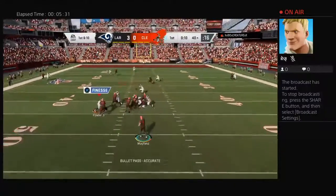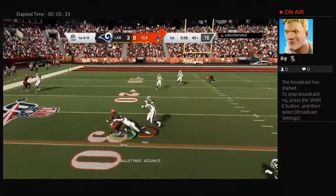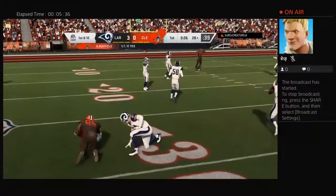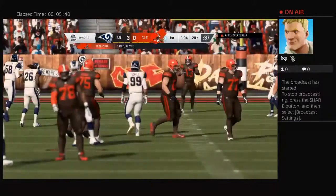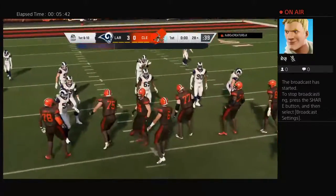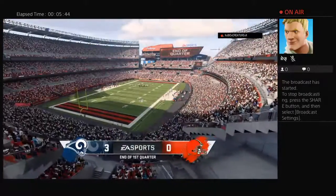Mayfield off the play fake. This is the tight end, Njoku. And he's taken down inside the 30. That'll move the sticks for the Browns, a gain of 12. Back-to-back good plays have them on the move on 1st down.